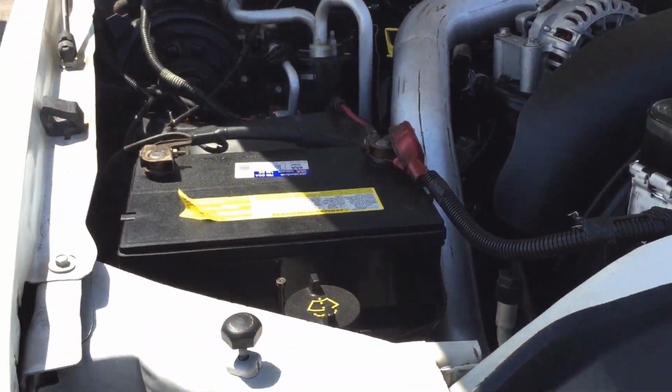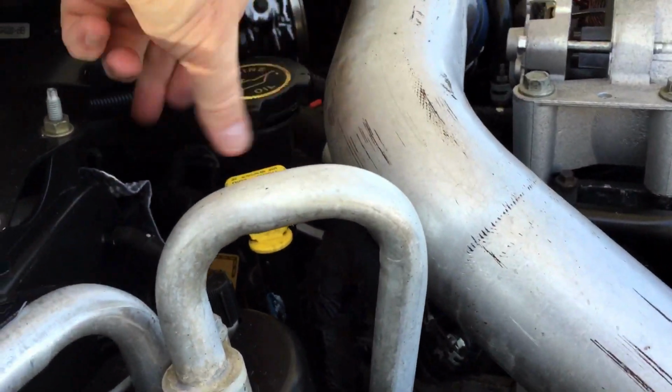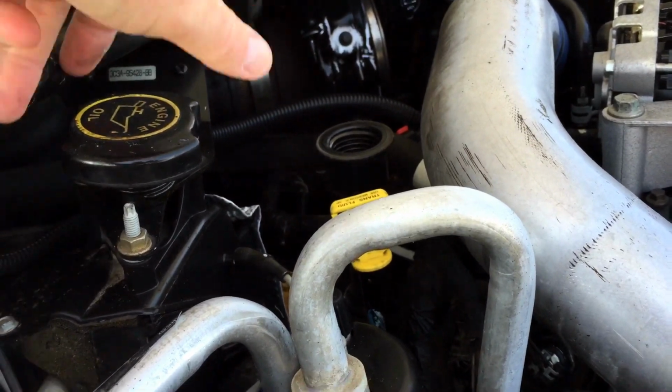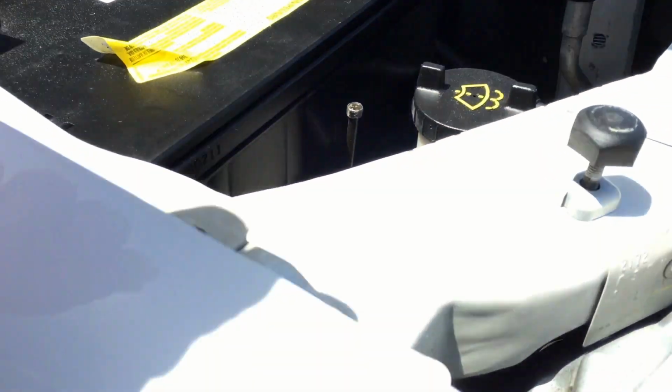New battery on this side, original battery on the other side. There's your Ford stamp there. That's warm. Woo. Getting hot in Tucson. All right. The Ford stamp's right there between my finger and thumb. There's another Ford stamp. And there's the Ford stamp there.